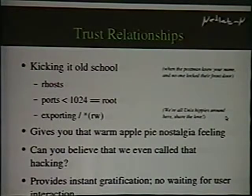Aha, trust relationships. You remember these from like 1983, back when everybody trusted everybody, no one locks their houses. It's kind of old school. You remember rhosts? I'm sure Kevin Mitnick remembers these things. Back when ports below 1024 just magically gave you root. These are the things that give you that warm nostalgia feeling, like you just want to eat your mom's apple pie. Apple crumble in New Zealand, but yeah.